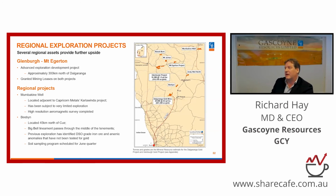In addition to that, our Mumberkine well up to the northeastern section there, and I invite you all to look at the appendices. There's a couple of slides that explain more on this at your leisure. But Mumberkine well is adjacent to Capricorn Metals' Karlawinda project that they're developing. We've got some very new aeromagnetics, which is a pretty exciting targeting tool for us. Next slide.